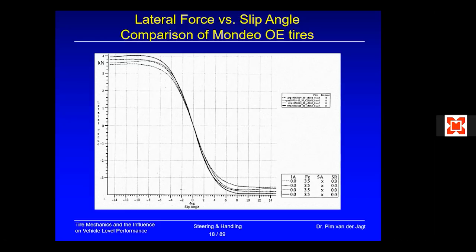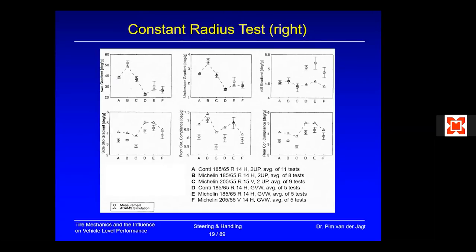They all perform well for steering, handling, and ride, and will all have similar rolling resistance levels. As you can see, the characteristics of the tires vary quite a bit. Also the subjective measurements, for instance steady state cornering, like steering wheel angle gradients and understeer gradients, show quite a bit of variation.